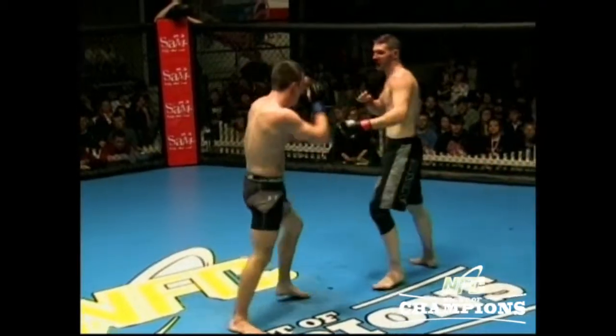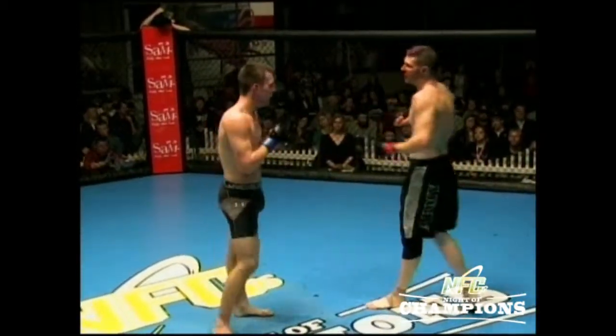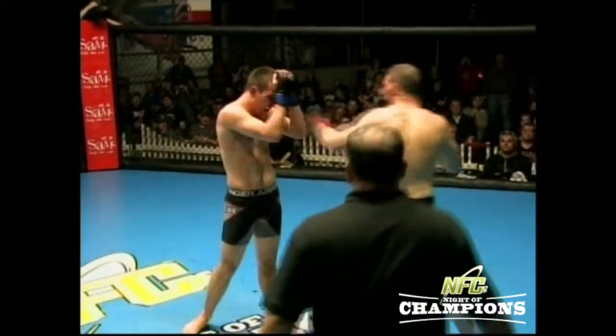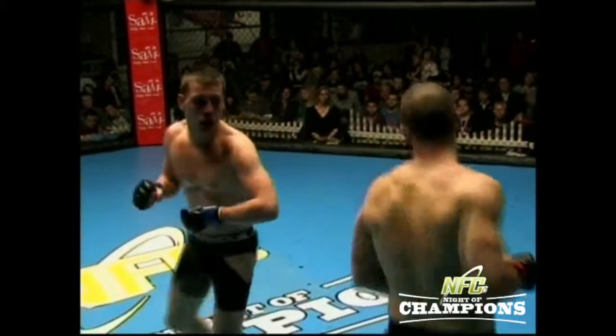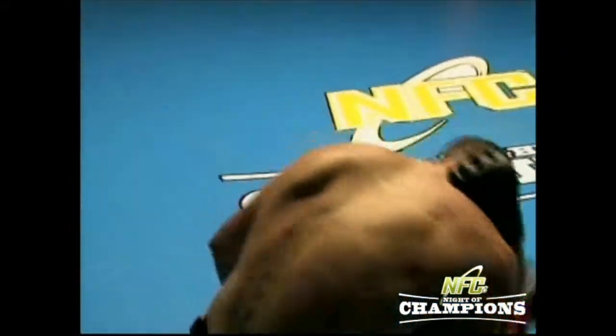But both guys are breathing heavy. Carter looks worn out. He's throwing those big shots, man. He's not pacing himself. Both fighters bleed. There's another nice leg kick there by McDaniel. Good leg kick by Carter.